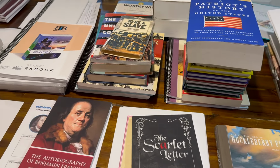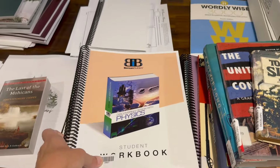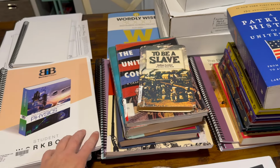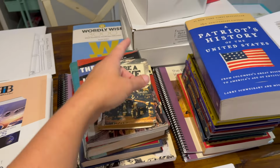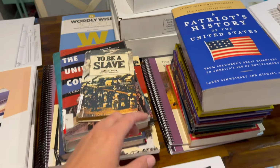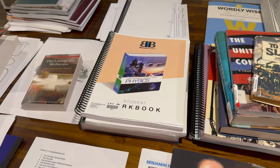Not in any orderly fashion, but you can see I have my son's physics things. I have his new vocab, and underneath his electronics course is his grammar. This is the stuff for his electronics course. I've got writing, and their Bible studies in 2 separate stacks.